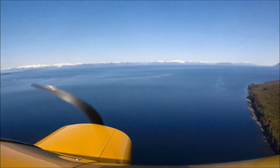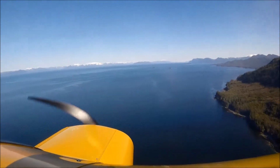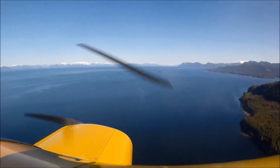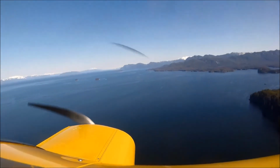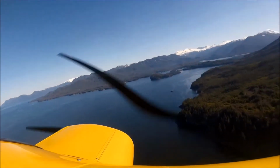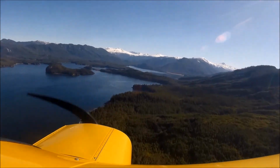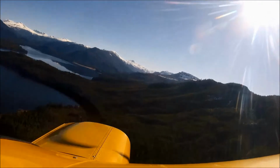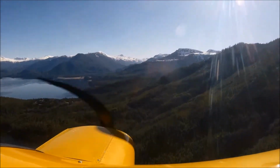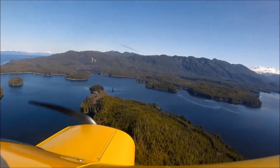As we come around Point Hobart here, we're looking right up Stephens Passage towards Juneau. Again, that's Admiralty Island on the left, and this is the Alaska mainland on the right. We come around Point Hobart here into Hobart Bay, and we'll kind of swing around it. I generally try to keep the sun on the off side, so in this case, the sun is to our right. So I'm flying over the right shoreline here so we can look down in the water and have a better look, see if any fish are there.